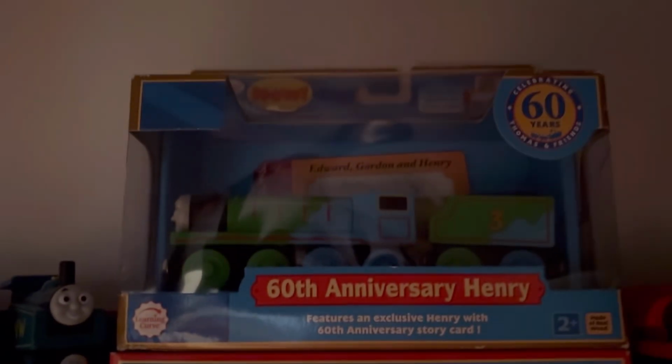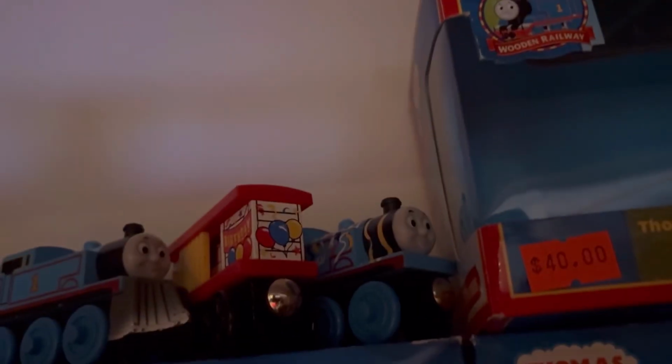So, you guys ready to see where the stuff from the Henry Shrine went? It didn't get thrown out, it just got moved up here, because see, there's the 60th Henry, still proudly new in box. The Thomas Engine gift pack and Black James or Origins James. The Happy Birthday Thomas and Thomas. I have no shame in opening that. Wait, where's the box for that? It's in here somewhere. The Thomas Winter Wonderland train.